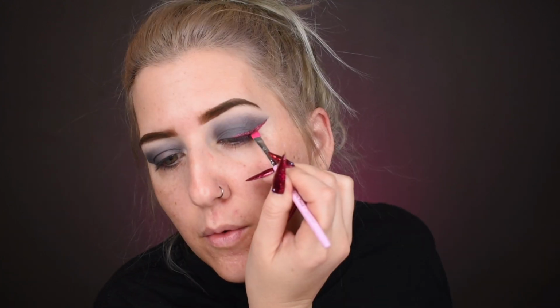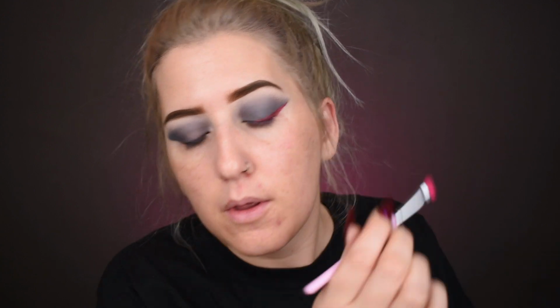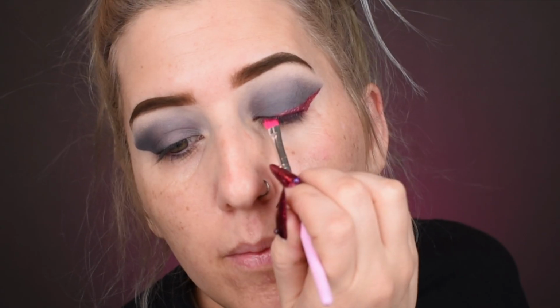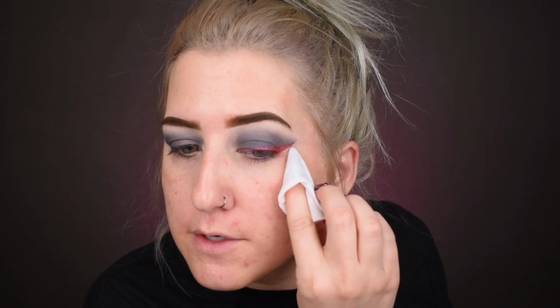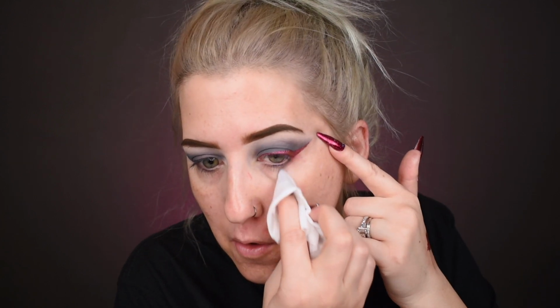Okay, I'm gonna switch now to my other brush because that one's better for my lash line. Connecting it to what we laid down, all the way to the inner corner. Okay, I just realized I took it a little too low down here on the bottom. So I just took this makeup wipe and just gently swept it like you saw. This part was fine. It was just like I brought the red down too low. So that's an easy fix as you just saw.